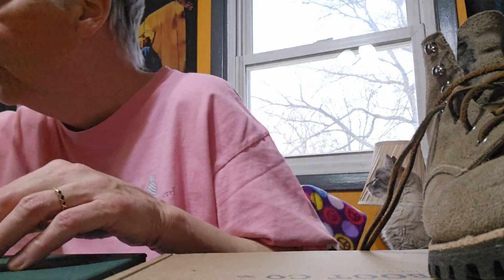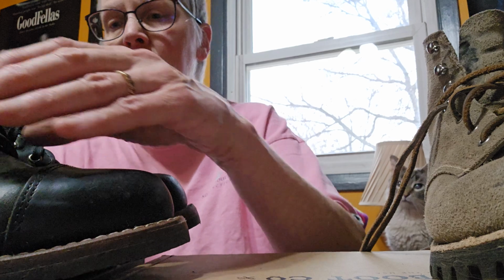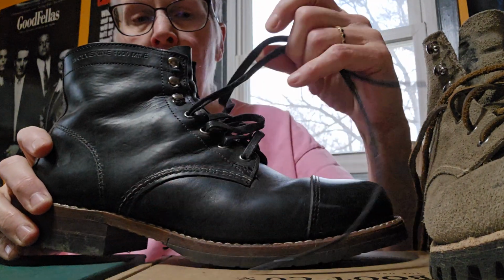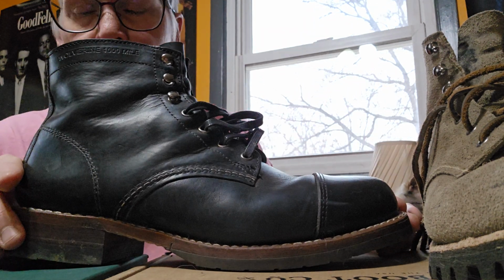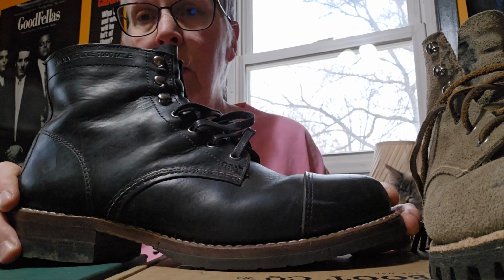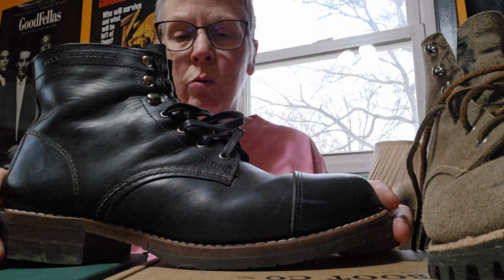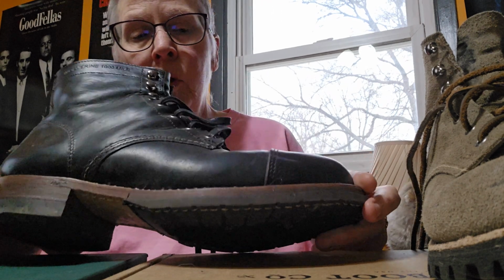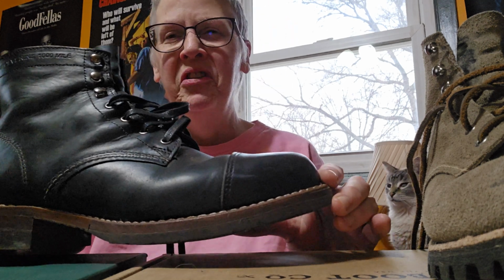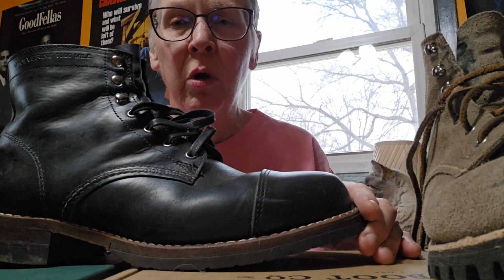The other pair of Wolverines that I have out are these black cap toes, and this leather is definitely a Chrome Excel from Horween. Obviously, we'll look at the Red Wings here in a second, and you can chime in with your comments. The Horween tannery supplies a lot of the leather for the Wolverine 1000 Mile boots, which I think is awesome. They're not quite as, I'm going to use the word inbred, as the Red Wings, where they use their own tannery and make more of their own components.